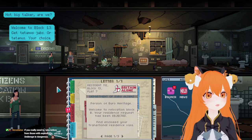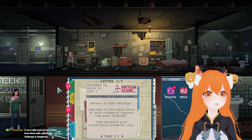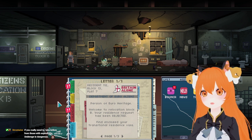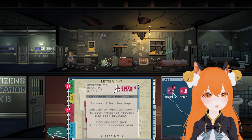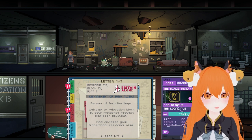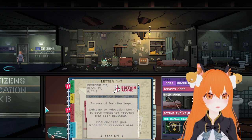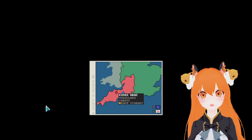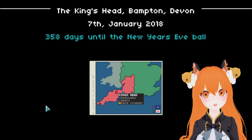Not big talker, are we? Welcome to Block 13. Get tetanus jabs or tetanus, your choice. If you need to, take bribe from those expired IDs, underages. Yeah, the underage one is dangerous. I don't want to get into trouble for letting an underage person drink.